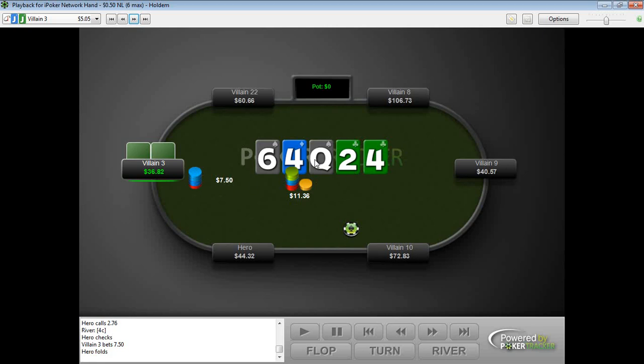But I mean, just simple hand reading too. He could always have a queen, and it came out with a 6 too. So he could have had a four, and now has three fours that he calls our bet with is always possible. So it is very possible that we definitely were beat here.